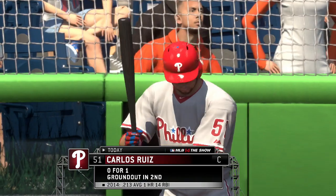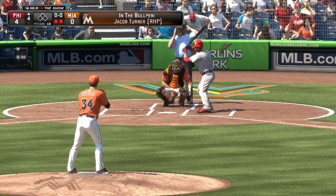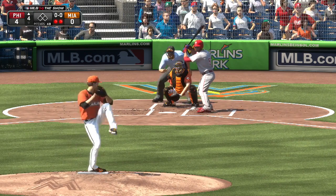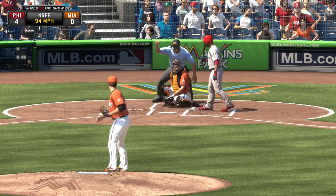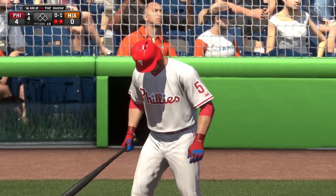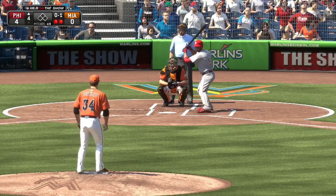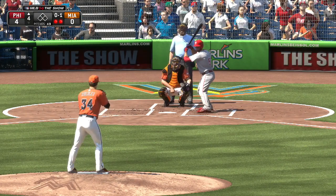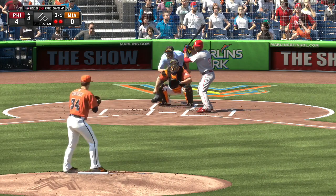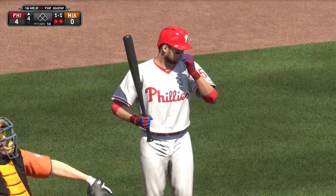Carlos Ruiz will stand in. He grounded out his first time. And he catches the inside corner for a called strike. 0-1. And even though that is a strike, it's okay. These guys have been really patient at the plate. They've had a good game plan up there, and it's worked out for them so far. 4 runs, 4 hits, and no errors on the ledger for the Phillies to this point. Here's one that misses high. It's 1-1.